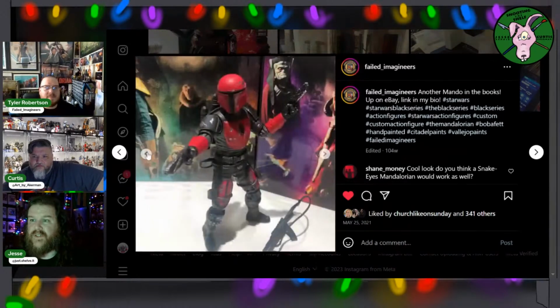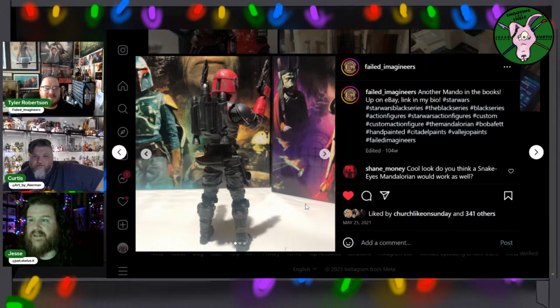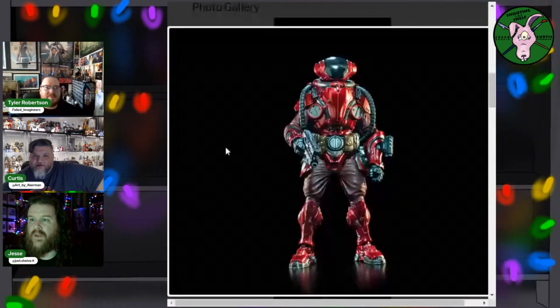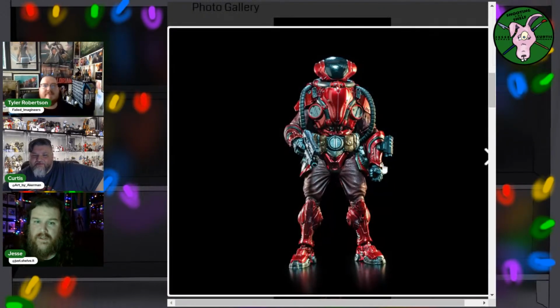But that's a great looking Mando. I love the knife on the belt, and back there. It's just so cool. Hold on, let me pull something up real quick. Like that, yeah, that's what that reminded me of.